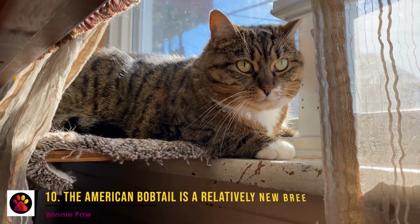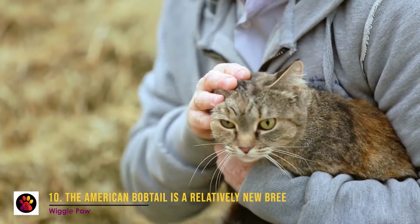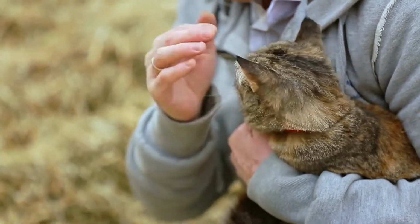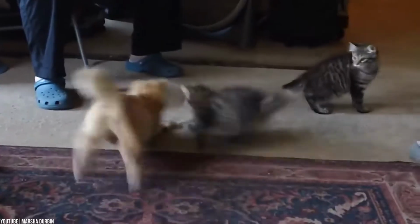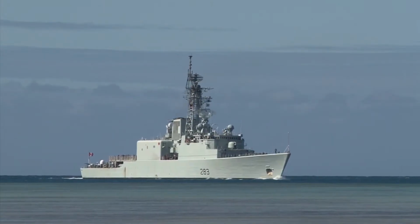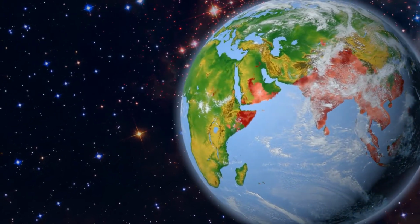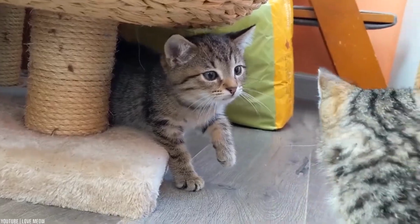Number 10. The American Bobtail is a relatively new breed. Like most feline breeds, no one quite knows where the American Bobtail comes from. According to the Cat Fanciers Association, colonies of short-tailed cats have lived on Spain and Portugal's islands for hundreds of years. The CFA speculates that sailors adopted the unique kitties and brought them to the New World during the Age of Exploration, but the jury's still out on their true home.